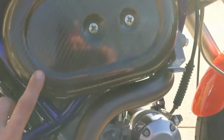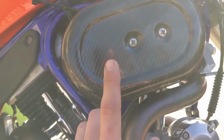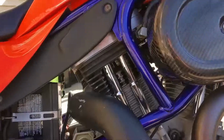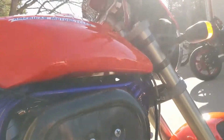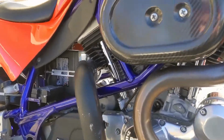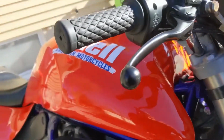And then with the race kit, you got the different filter, like I said, the headers, different jets. And there's also something for the ignition to let it rev a little bit higher. You can see here the cylinders are not leaking or anything. Again, some of this could just be cleaned up a little bit. I really didn't clean up the motor or anything. I have not polished it or anything. The rest of this tank is really nice.